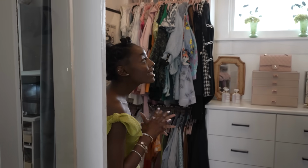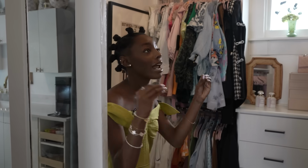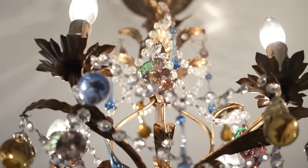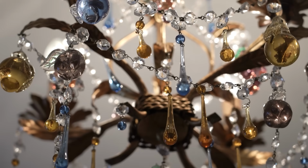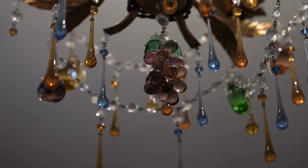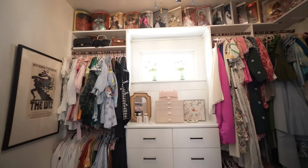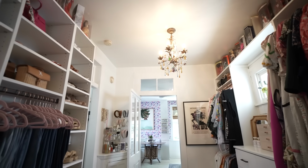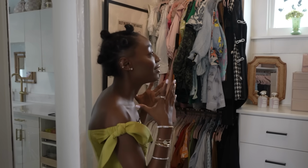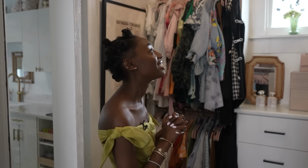And I go to my next consignment shop or antique shop. And what do I find in the booth that I bought the bar cart from? The mini version of the chandelier. And it was on sale. So I was like, I have to get it. Everything in my closet is so colorful and bright. I needed something in this space to match that. And the chandelier having a slew of different colors and shapes really felt like it was going to fit the space. And it's just perfect.